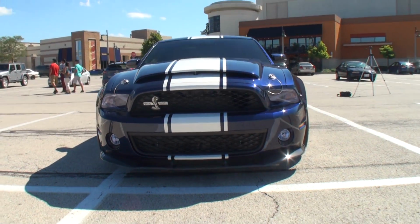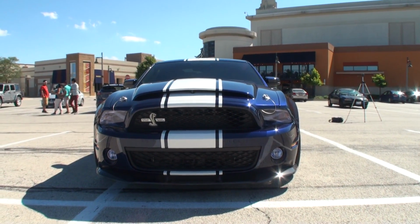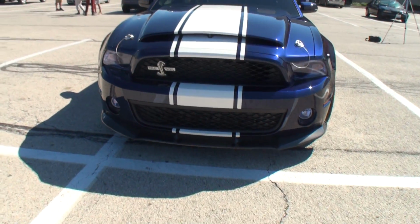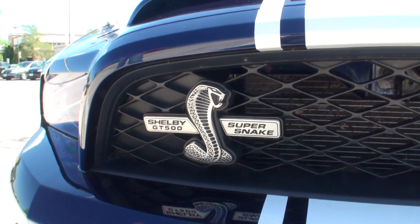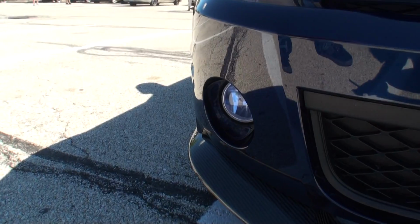Let's take a look at the nose of this horse. That Mustang is ready to gallop. The lower one where it says Shelby there in black, that's the intercooler for the supercharger. Liquid cooled. He also tinted the headlights and the fog lights are tinted blue. It's just really a lot of little stuff he did. Really did a nice job on it.